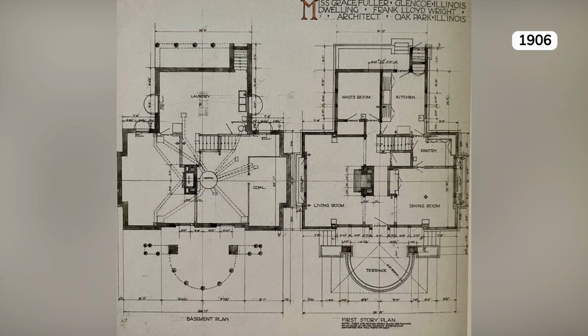The kitchen and maid's room are positioned further back, maintaining a practical layout for domestic activities. The second floor of the house consists of 3 bedrooms and a bathroom, adhering to a simple yet functional residential arrangement. Notably, the fenestration throughout the house is minimal, with no corner windows, which are often a hallmark of Wright's designs to enhance natural light and blur the boundaries between interior spaces and the outdoors.